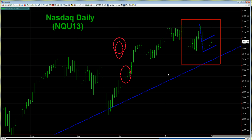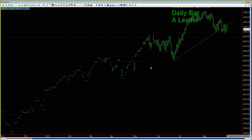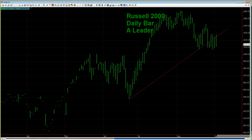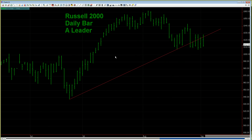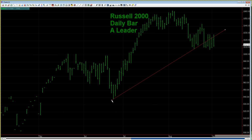So a few developments here, traders. So that's NASDAQ and S&P. Russell next. Where the Russell can be a little more troublesome is how, depending upon how you draw the line, it looks like it already broke the line. But if we grab this and go back to these lows here, which did actually take place, watch how the line shifts. So, depends upon how you want to draw this line. So again, a lot of question in these charts today.